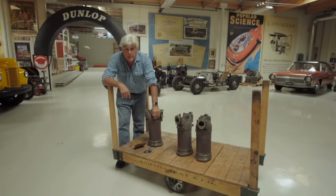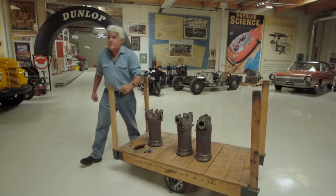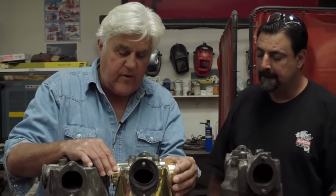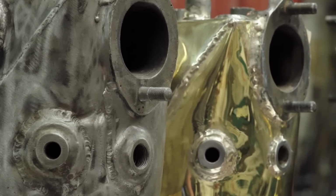So we took on the challenge of making new ones, and the guys have just done a terrific job. Jimmy is our metal man, and let me show you what he's done. This is pretty amazing. Come on. Hey Jimmy, how you doing? This is Jimmy, our metal guy. He's just done an incredible job. As you can see, he's made these water jackets out of brass, and it's really amazing.